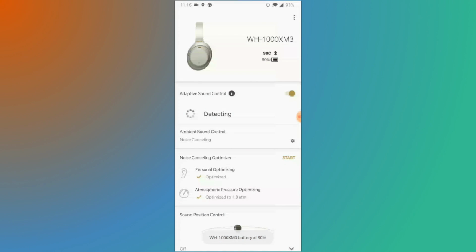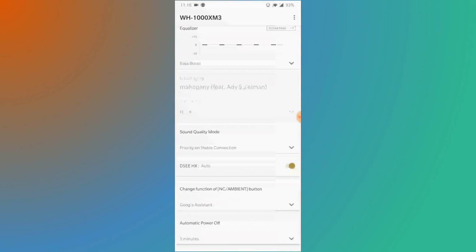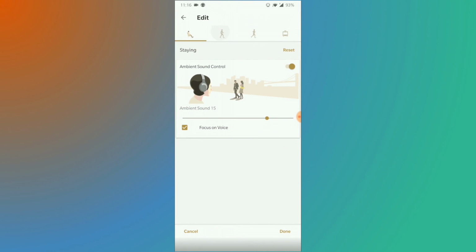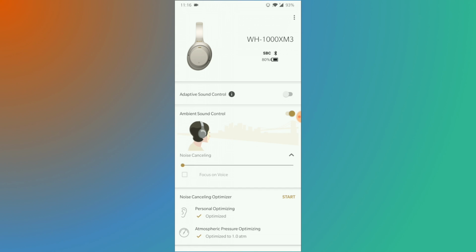Okay, now on to the app. The app you can download expands the functionality by around 2,000%. With it, you can change things like the ambient noise and activate ambient control, which uses GPS to determine where you are and what you're doing and will adjust the active noise canceling accordingly. I have it set to detect when I'm sitting. The ambient sound is on 15 so I can hear my surroundings, but when I'm on transport like a bus or a plane, ambient sound goes to full noise canceling so I can't hear anyone, but you can still hear voices.